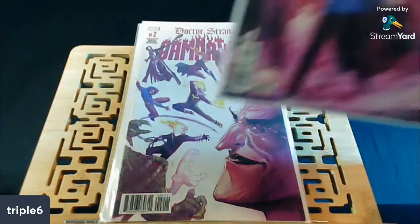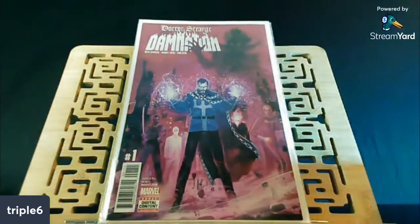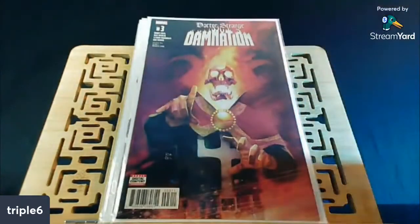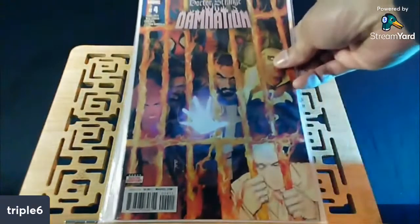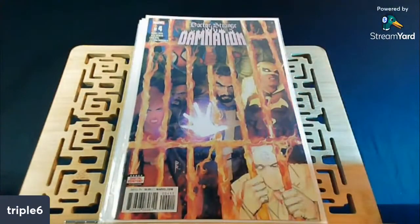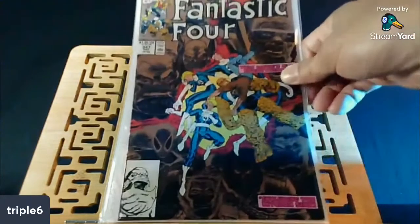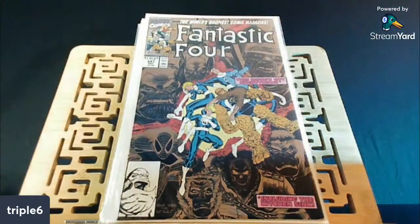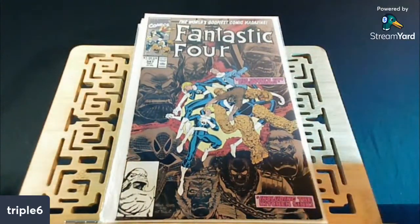Then I pulled these out the dollar bin. Number 1 again, number 2, number 3, and number 4. The only reason I bought this Fantastic Four number 347, I know it caught a little heat, but that has definitely died down. But the only reason why I bought this is because it's a second print, man. And I know I don't have a second print in my collection, but I'm pretty sure I've got this book.